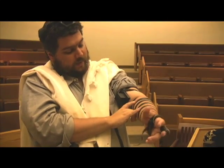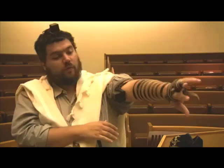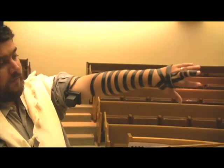Traditionally then, it goes down the arm with 7 wraps around the arm. Other traditions through Kabbalah have a little bit more, and they wrap it around the box. This really varies from community to community. And the way it wraps around the hand is also dependent on communities. This is the traditional Sephardic way of wrapping it.